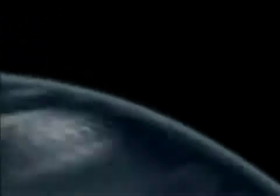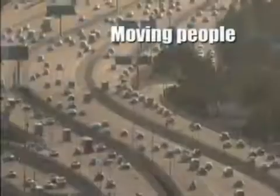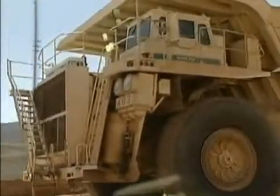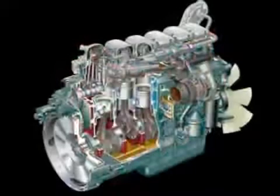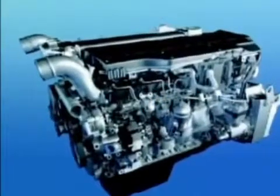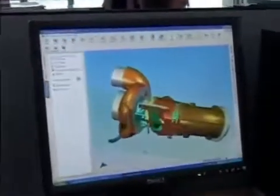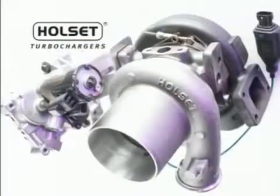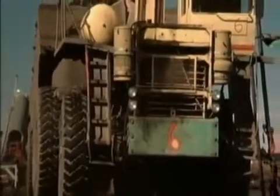Everywhere in the world today there are diesel engines, moving goods, moving people, moving earth. Today's diesel engines are sophisticated machines which give excellent power characteristics with low emissions and low fuel consumption. Cummins Turbo Technologies designs and manufactures its range of Holset turbochargers specifically focusing on the commercial and industrial market sector.